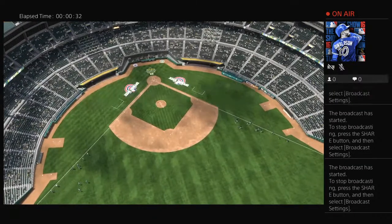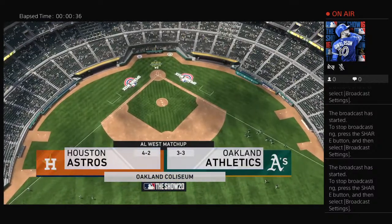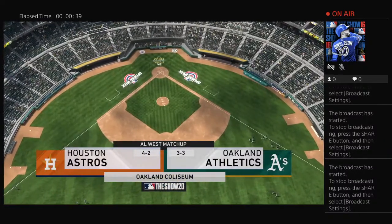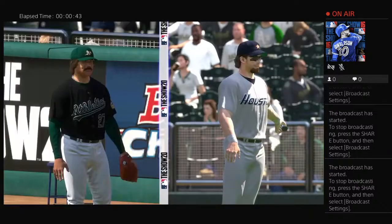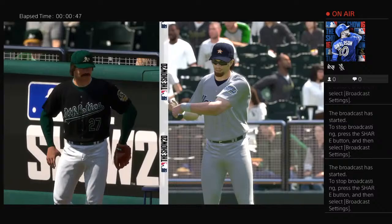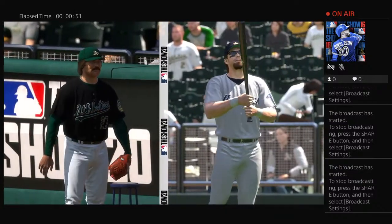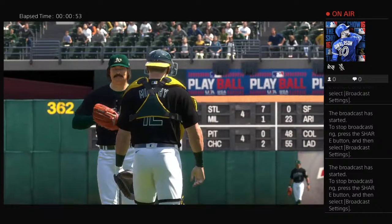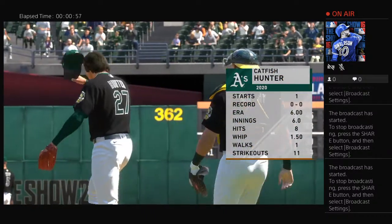MLB The Show's coverage of Major League Baseball is on the air. Should be a good one here this afternoon between the Houston Astros and the Oakland A's. Almost time for these two to square off right after this.